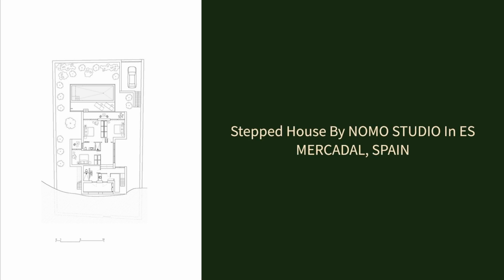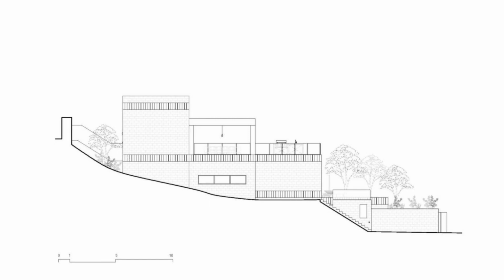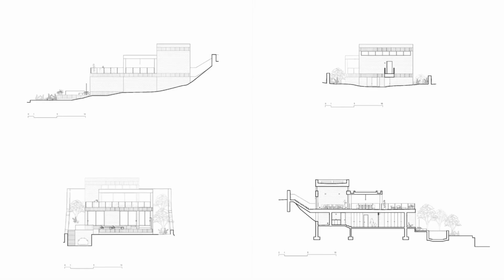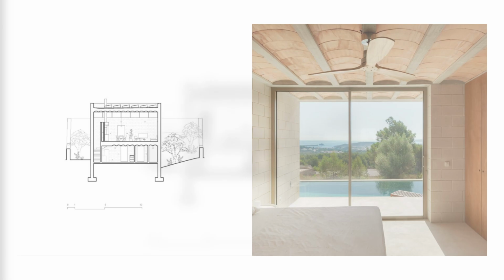Stepped house by NOMO Studio in Mercadal, Spain. Architecture office NOMO Studio has finished a nature-informed villa consisting of 4 identical rectangular volumes, stepping down steep terrain on the island of Menorca. The house features locally sourced limestone, earthenware vaulted ceilings, and sandy-colored masonry and concrete, all blended into a mélange of soft airy tones.